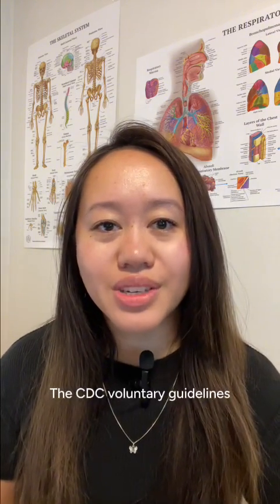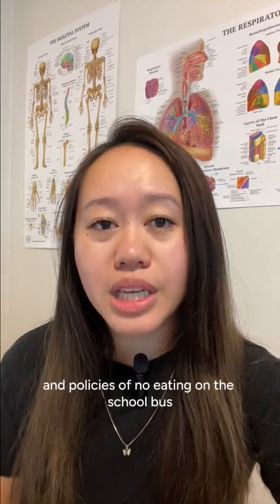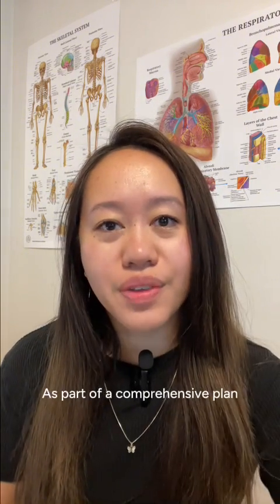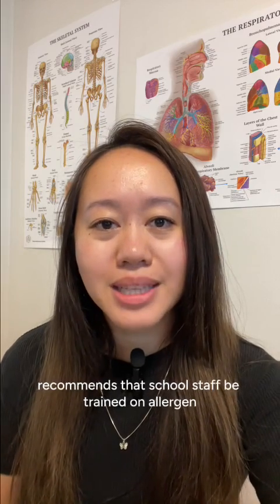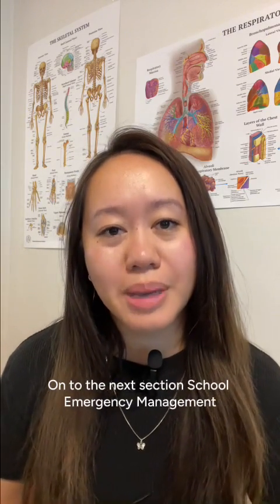The CDC voluntary guidelines and others suggest strict no food sharing policies and policies of no eating on the school bus and having a means of communication on the bus. Restrictions on allergens require careful consideration. As part of a comprehensive plan for managing food allergy, the CDC recommends that school staff be trained on allergen avoidance. On to the next section, school emergency management.